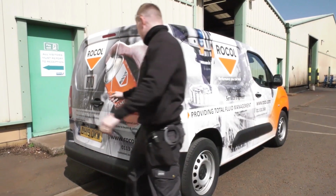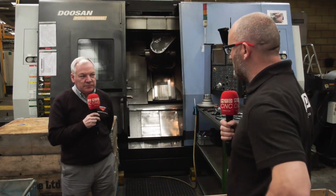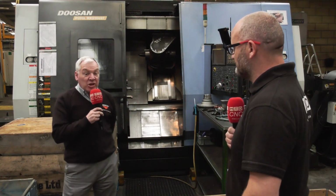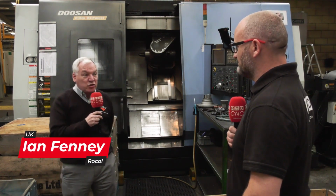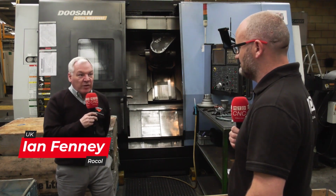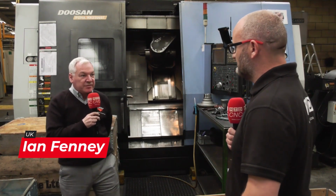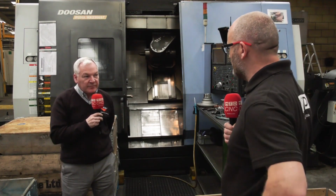Ian, Abbey Tool & Gauge has been very happy with the transition across to Rocol. How did you see it going from a Rocol perspective? Yeah, it's been a great success story, Joe. It went really smooth. We've changed all the machines, we cleaned them out and started afresh. So yeah, really smooth. One of the better ones. And that's a better way of doing it rather than topping up old coolant.